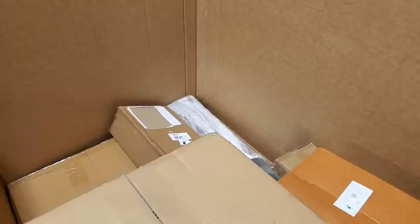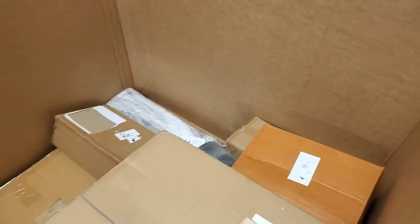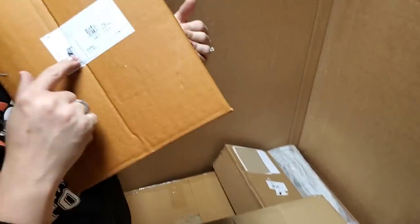Love that stuff. Why wouldn't you want or need that? I could find a place for it in your home. Well done, Heather. I like that. Hey, this is another wall sconce because I see the picture.